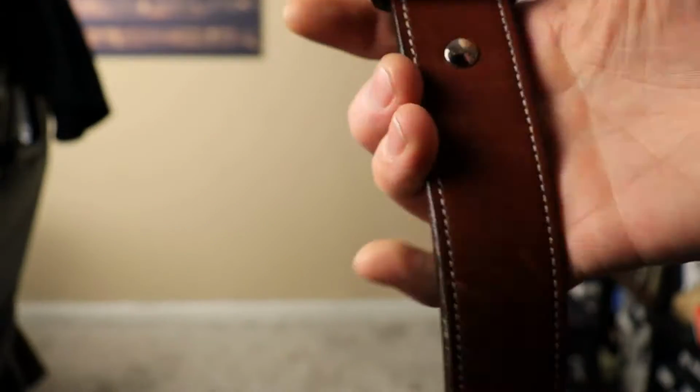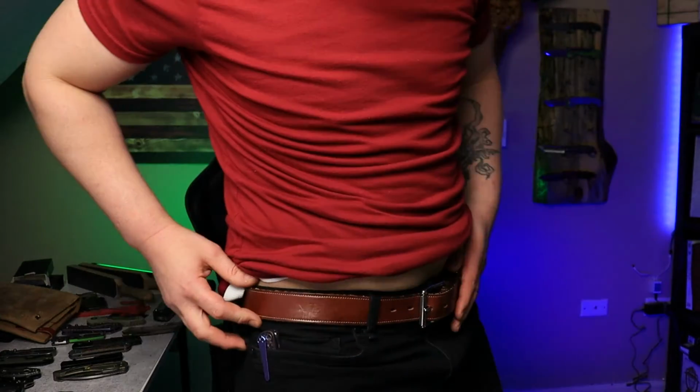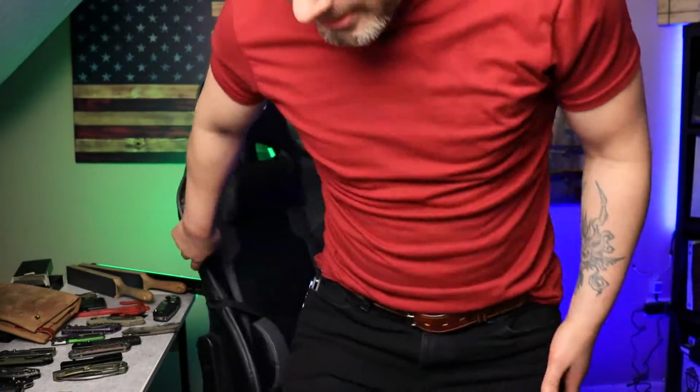So you have a warranty for 100 years on it. You know, how can you beat that? And they fit so good. I'm wearing it actually right now. I absolutely love this belt. I love the stitching. It looks really good. And these are actually the perfect jeans too, right here. Such good jeans. Anyways, the belt though, really good.